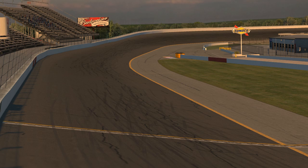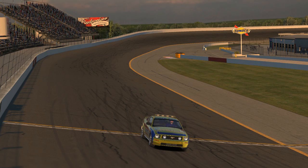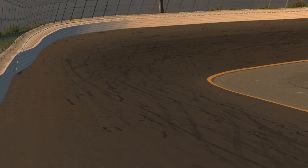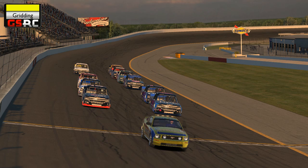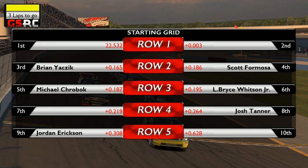Absolutely. And now the qualifying session has ended and our grid has been made official. As we mentioned, Gary Whitson has taken the True Power Pole Award, and he will line up alongside Nick Cohan for this 125 lap race here tonight to kick it all off. Brian Yazik and Scott Formosa, and then we have it on screen right there.